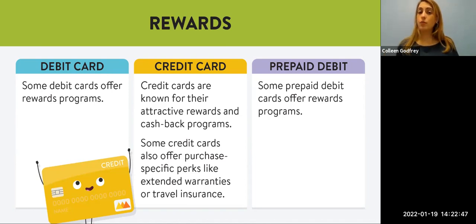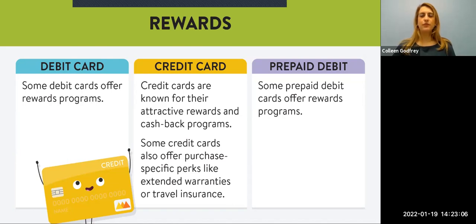So if you're offered rewards, that's great. But again, ask questions, read the fine print. You don't want anyone to get one over on you. You don't want to see something shiny, ooh, 10% back, great, and then that's really all you see. Some prepaid cards offer rewards. Again, I haven't seen that. I don't know how you could really offer rewards, unless when you reload it you may get some discounts. But that would depend on the card itself.